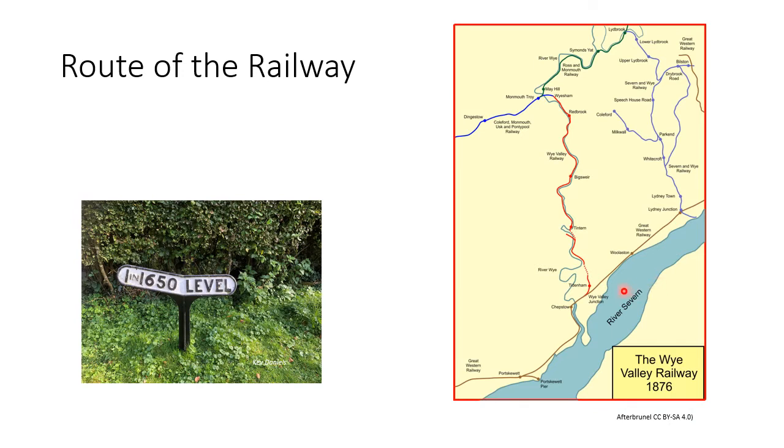We can see on the right-hand side the route of the Wye Valley Railway as built in 1876. So we left the South Wales main line at about here. Tyddingham is the first station. The dotted line represents Tyddingham Tunnel. This is Tintern, Bigswear, later named St Briavels, followed by Redbrook. They were the four stations that were built when the line was opened.